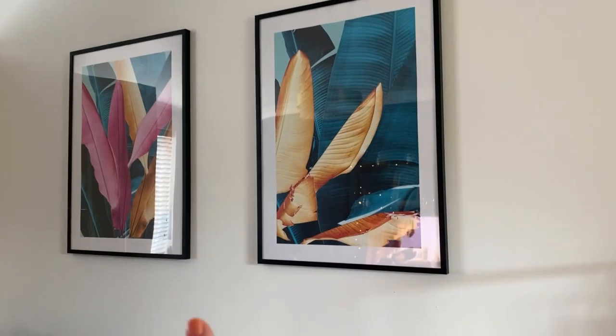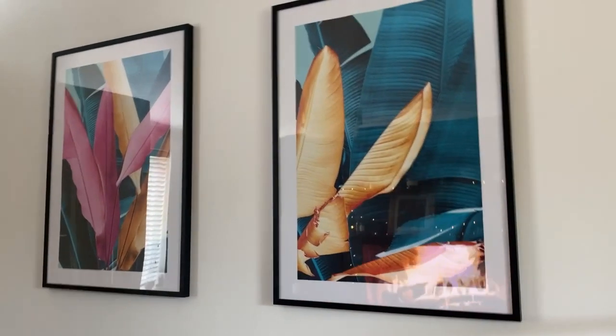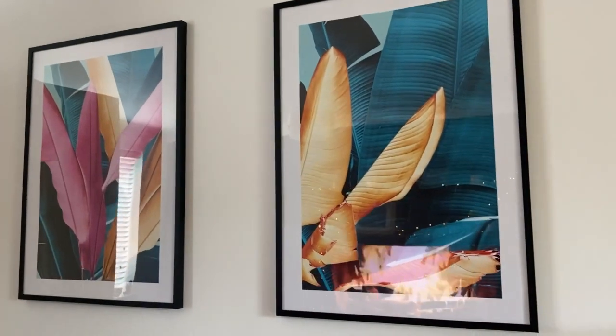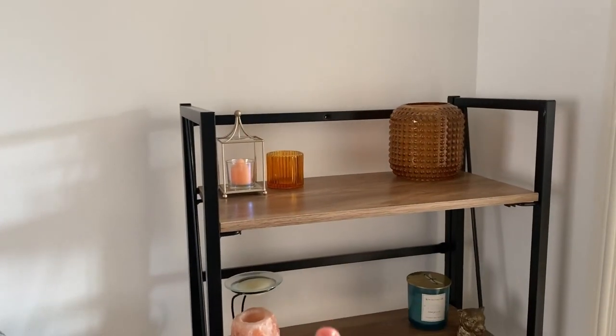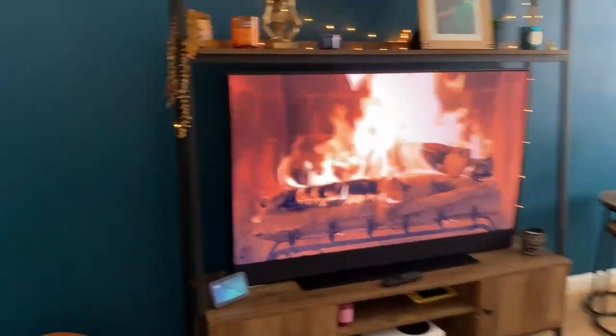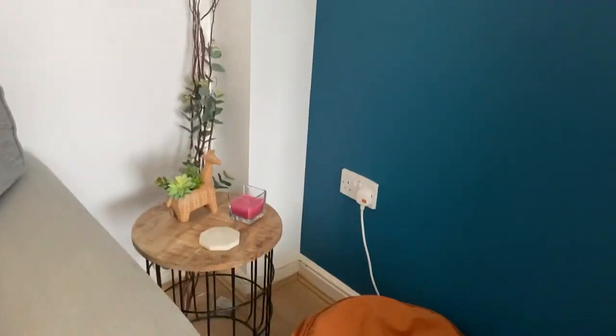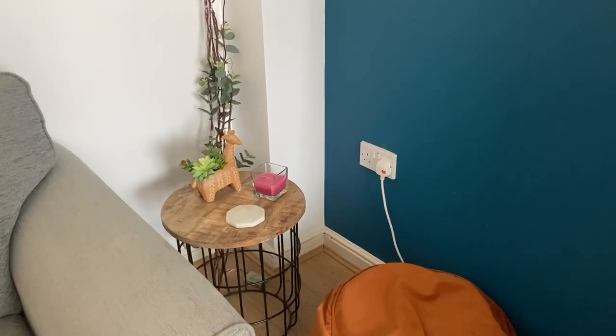These pictures here from Desenio were the inspiration for this room. I really loved the teal and orange together. They're 2 of my favourite colours, but also the pop of pink, which I really liked. So I was inspired by this shelving unit here, and decided to match the rest of the room to it. So if I just go around a little bit, we already had this one as well when we had the other TV cabinet, and it just didn't go.